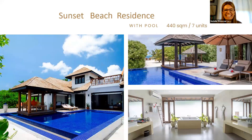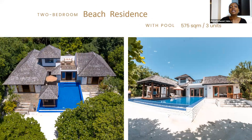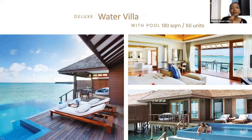And then we have the 2-bedroom beach residences. All these villas are designed in a very Maldivian, local style, with a thatched roof as well. And then deluxe water villas. This is the main entry category of the villas that we have, because we have 50 units of these. But these villas are also really expansive, with the bedroom and open bathroom concept. Imagine having your bath and overlooking the ocean, the sunrise, the sunset. It's amazing. And the infinity pool comes with all the water villas.